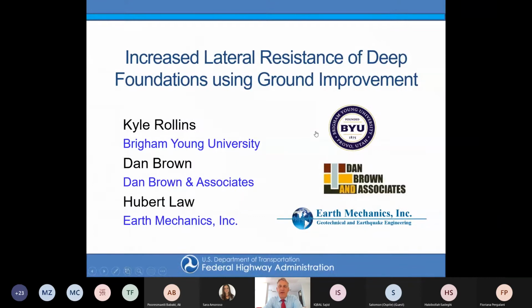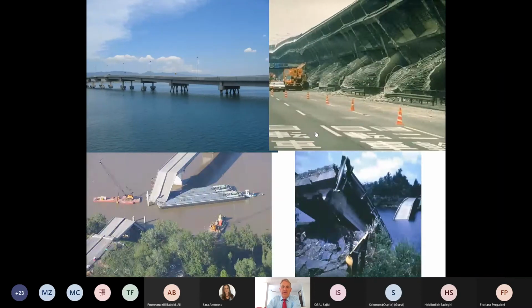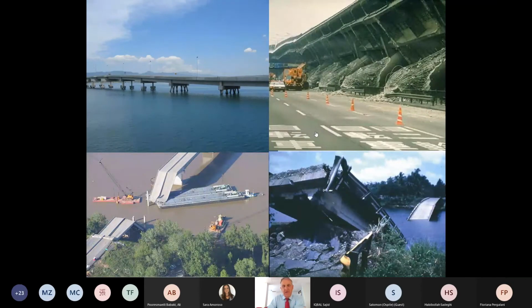So I'm going to look at two different topics. One is increasing lateral resistance of deep foundations using ground improvement, and this will focus mostly on piles in clay, soft clay usually. And then I'll talk about ground improvement methods for liquefaction mitigation. This first topic is work that I did with Dan Brown and Hubert Law, who are prominent geotechnical engineers in the United States.